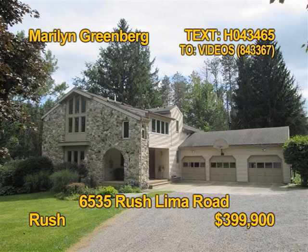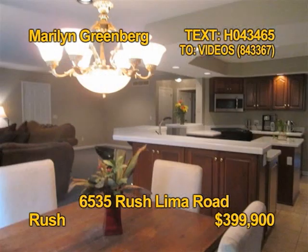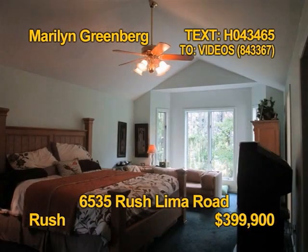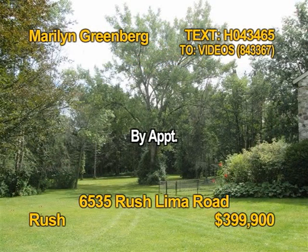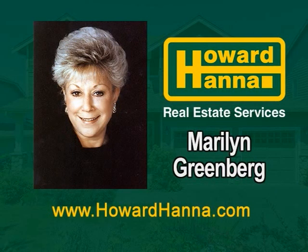Take advantage of a reduced price on this magnificent contemporary in Rush. A floor-to-ceiling stone fireplace graces this room. Prepare meals in an open kitchen family room. Appliances are included. You'll find 4 bedrooms, 4.5 baths. The house rests on about 11 secluded acres. See 6535 Rush Lima Road in person with Marilyn Greenberg by appointment.